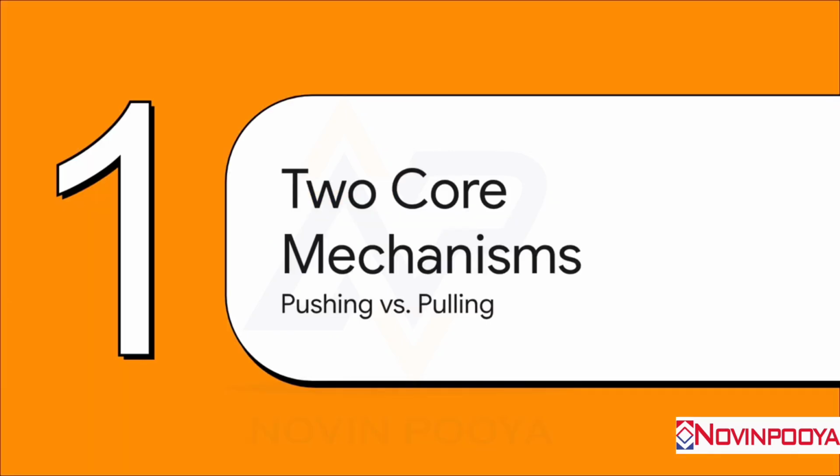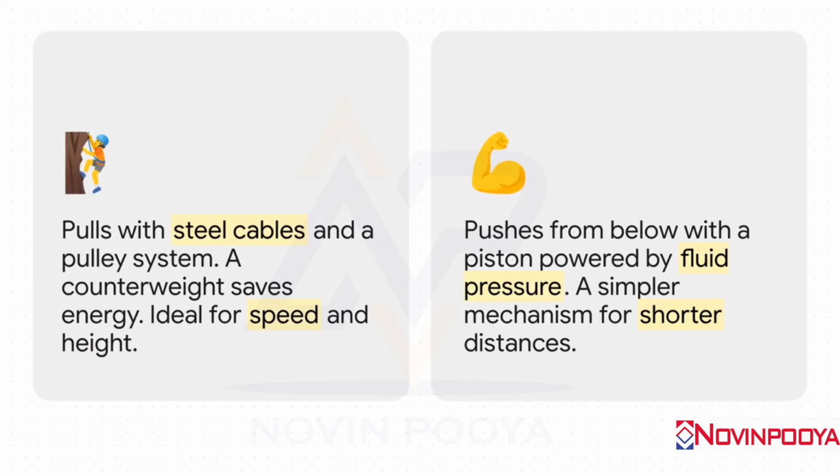So, how do these things actually work? Well, it might seem super complicated, but pretty much every elevator you'll ever ride works on one of two really simple principles. It all just boils down to pushing versus pulling. Okay, so here are our two big ideas, pulling and pushing. First, you got traction elevators.